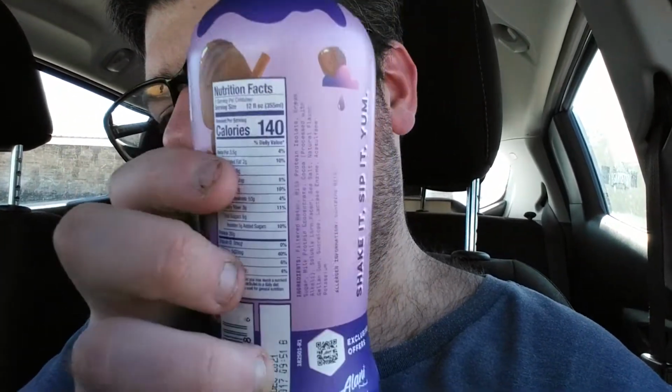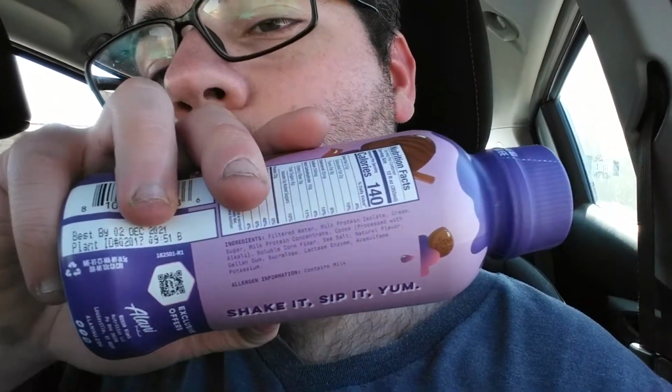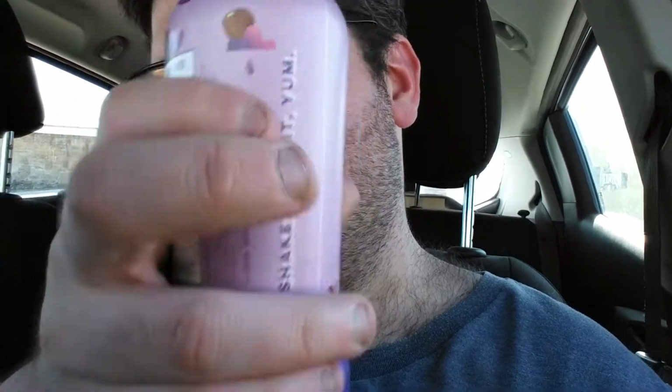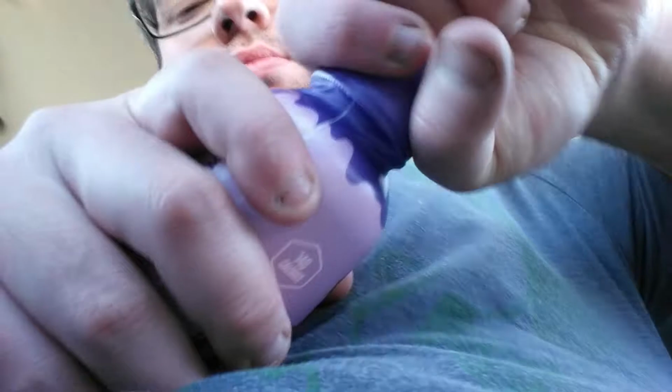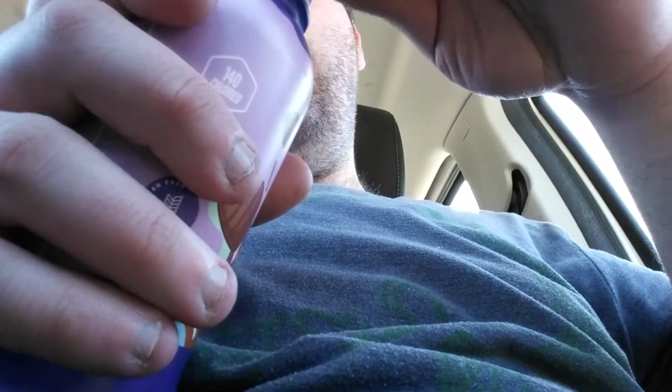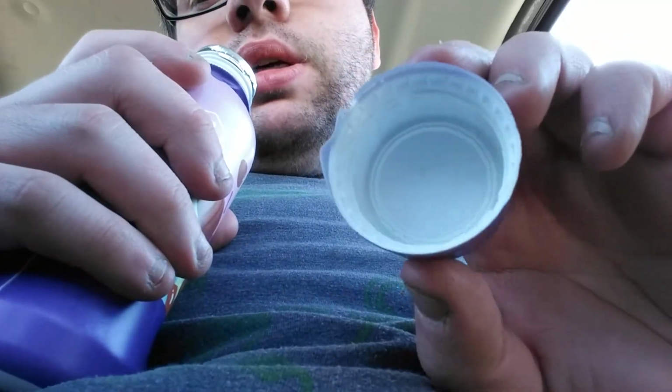So yeah, that's pretty much basically the entire bottle. I'm going to shake it up, open it, taste it, and give my review for it. So hold on a minute. Okay, this one actually opened pretty easily. I didn't have to rip off the top part of it. Inside the lid is nothing, and it has an aluminum seal thing, so I'm going to have to take that off right quick.